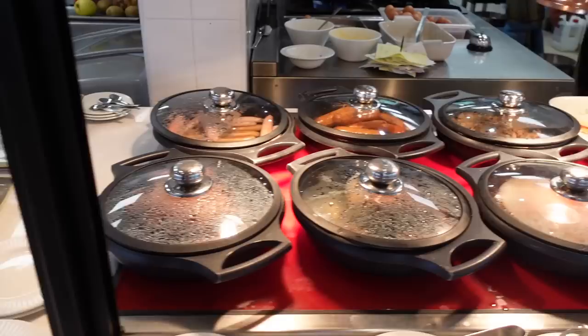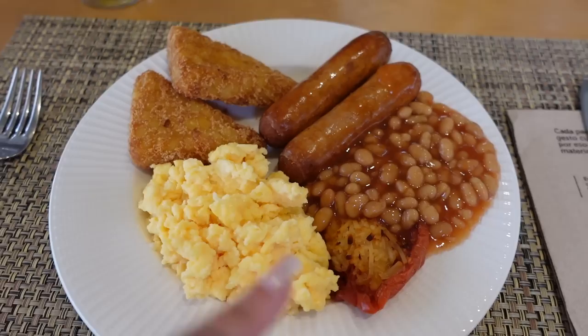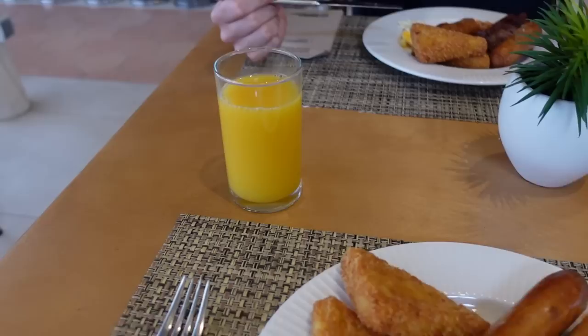Got myself a little breakfast. We've got scrambled egg, hash browns, sausage, beans, and then this is a roasted tomato. And then got some orange juice. Harvey's pretty much got the same, but he's got fried egg and bacon.